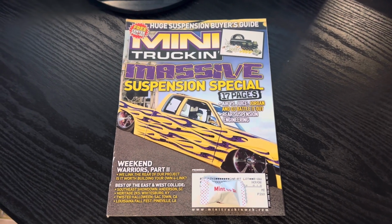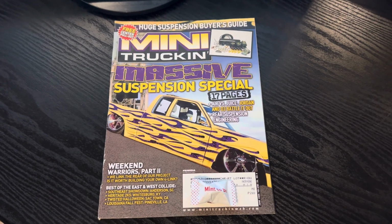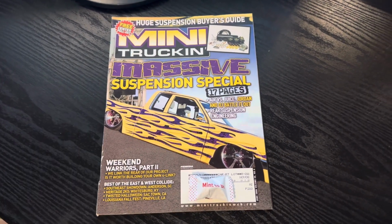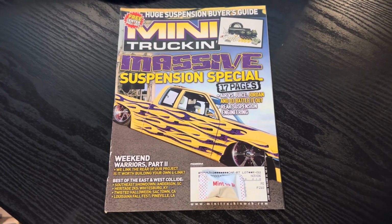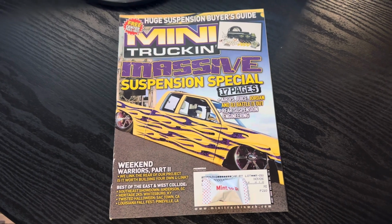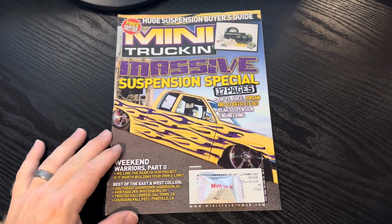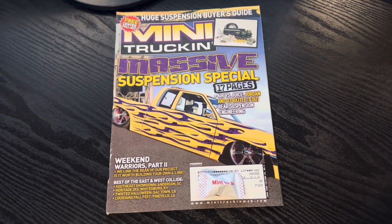This is issue 174 of Mini Truckin Magazine, June 2006. We definitely have a lot to talk about with this issue. This is Lee Farmer's amazing '86 Mazda B2200. He's from Jefferson, Georgia. This was titled Way Smoother. Mike Alexander's 12th credited cover.